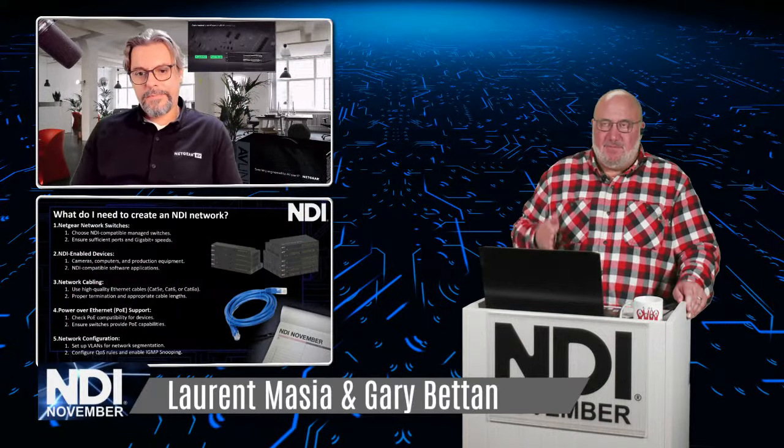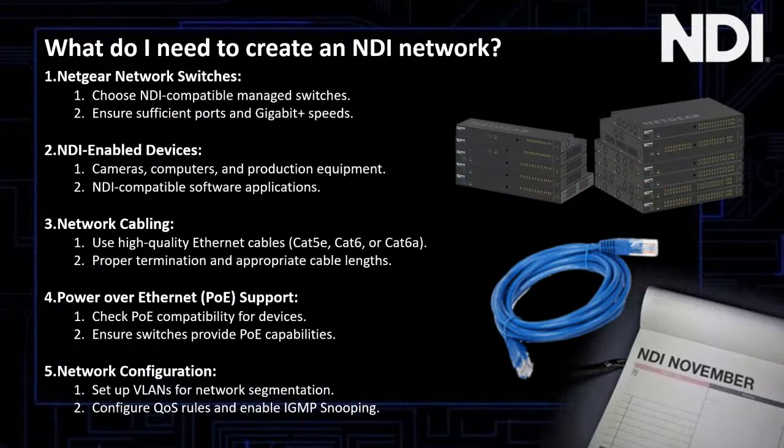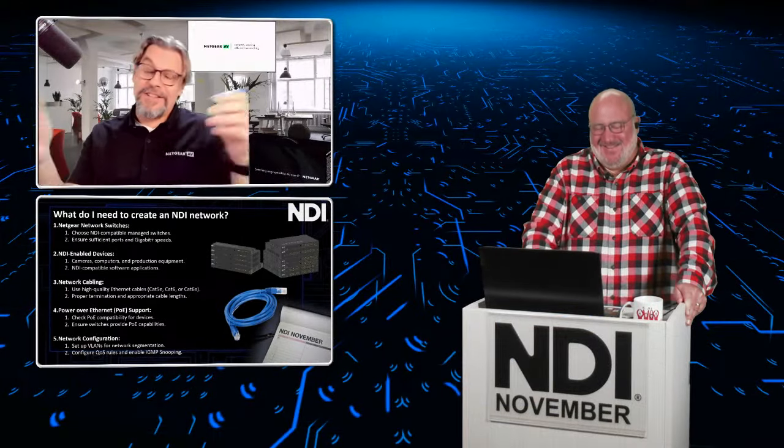Now the next thing is network configuration. And can we bring this up full screen? Because I want people to see this. We've got some stuff that's a little scary in the IT world. What I want to stress is one of the reasons you go with a NETGEAR switch is because it's actually got a graphical GUI to get you through this IT mumbo jumbo of words on the bottom bullet, correct? Oh, yeah.